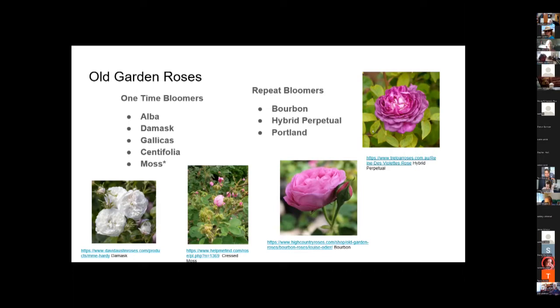The Bourbons, the hybrid perpetuals, and the Portlands, which are repeat bloomers, are much easier to grow, and many of them are very repeat blooming. I have Reine des Violettes, which blooms about four times a year. I keep pronouncing it wrong, but it grows and blooms about four times a year.